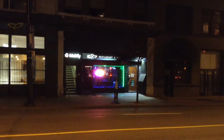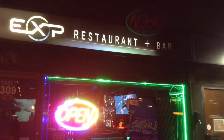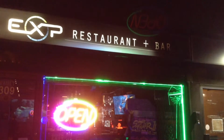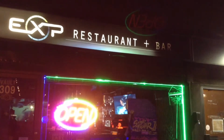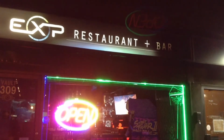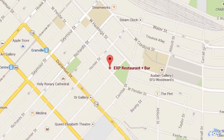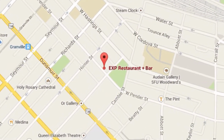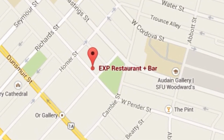This is EXP Restaurant. EXP Restaurant has been open here in my town of Vancouver for a couple of years now. I've been here a few times and really enjoyed the place, so I thought I'd do a review. They're located on 309 West Pender Street in Vancouver, basically in the downtown core. If you're visiting our city, definitely look them up and check them out.